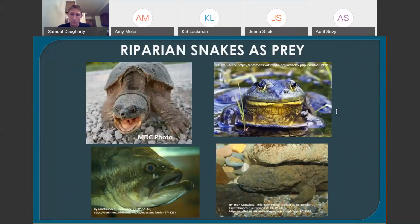So some large turtles, especially snapping turtles, they will readily eat snakes. Seen some videos of it. Seems like a very slow and painful process. Large bullfrogs, they can actually turn the tables on snakes and they will eat young ones. Some large carnivorous fish, like largemouth bass, sometimes they have snakes in their stomach. And even some large aquatic salamanders, like hellbenders, they will occasionally eat snakes.